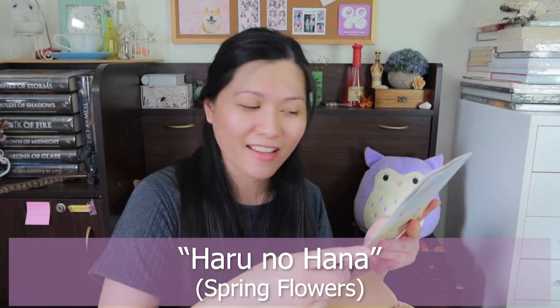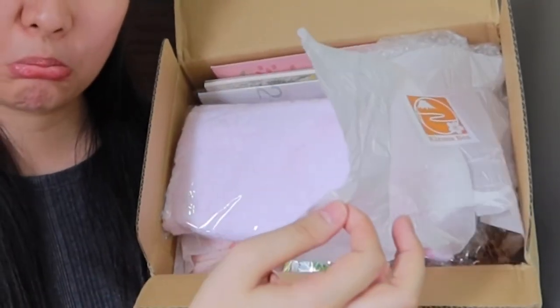Yeah, so we have here the pamphlet which says April 2020 edition, Haru no Hana, the spring flowers. They say that April is a special month for the Japanese people because the current students go up one school year, the company welcomes new staff, and various new life starts. Let's go and unbox this thing. Oh yeah, look, it came like this. Look at that, they unsealed it like this, very rough.